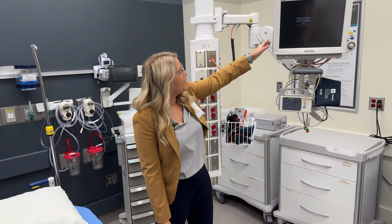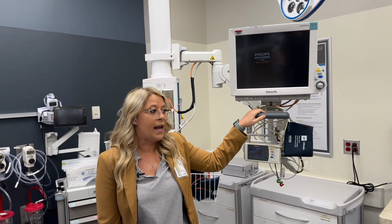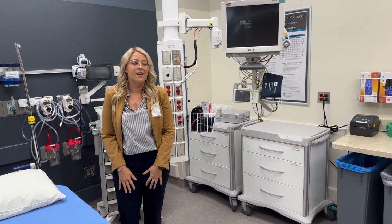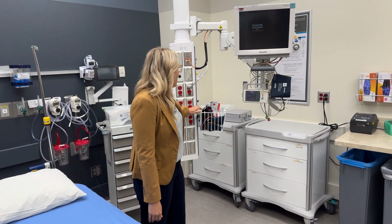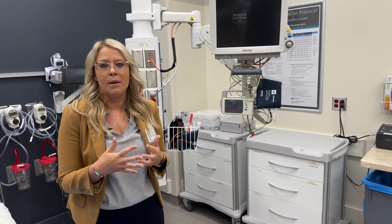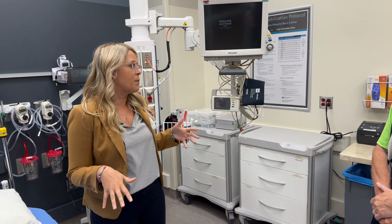This big boom holds all of our monitoring equipment, so we can move it out of the way. If we have a trauma or a cardiac arrest in this room, it can get pretty busy, as I'm sure you can imagine. So it's nice to be able to move that and get it out of the way. And then we have a couple special carts that hold special equipment that we might need in the event of a trauma or some type of procedure that we might do.